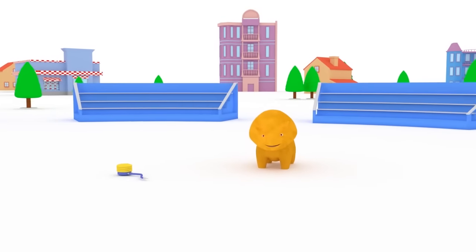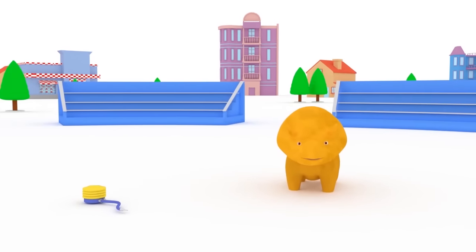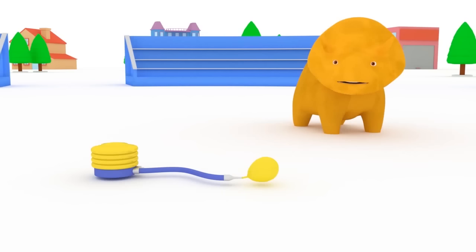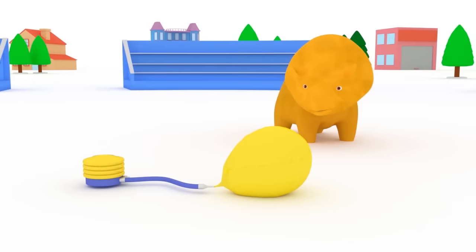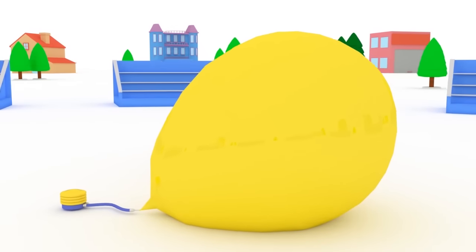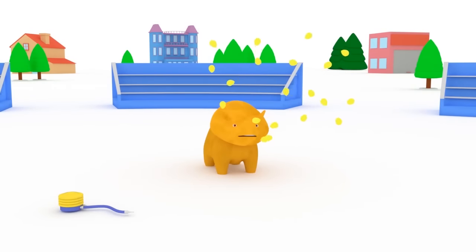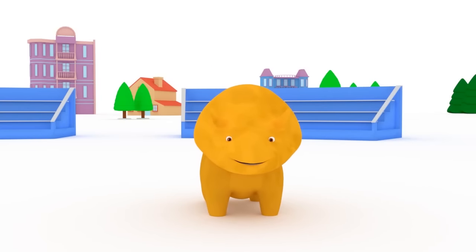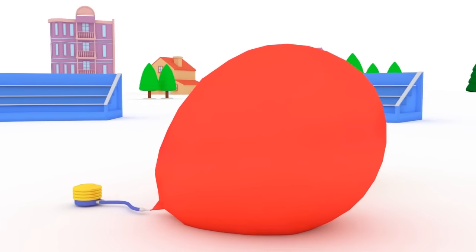Dino, would you like to play with balloons and learn colors with us? Let's start then! Let's blow up this balloon. Yellow. Whoa! That was great! Let's do it again. Red.